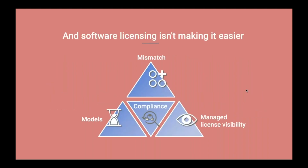Right? And software licensing isn't making it easier. We are already struggling with hardware asset management. We are already struggling to bring in the software information from the machines. On top of that, we also have licenses that we have to worry about, right? So we always have this mismatch. There's a huge difference between the number of licenses that you own and the number of installations of the software in your environment. All right, so that is where we fail with audits, right? So we have to somehow match it, and we have to do it effectively.